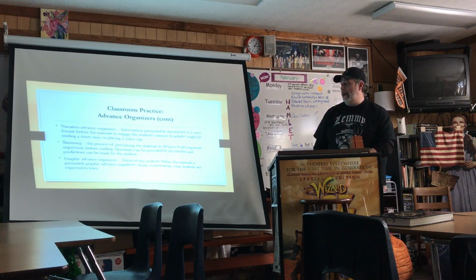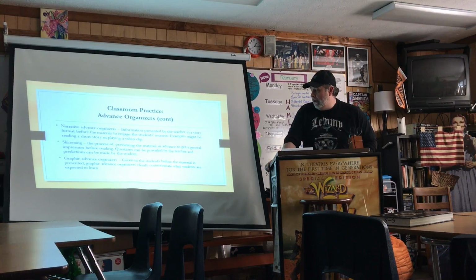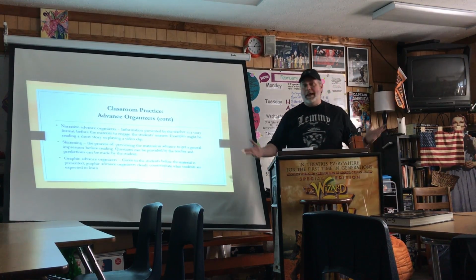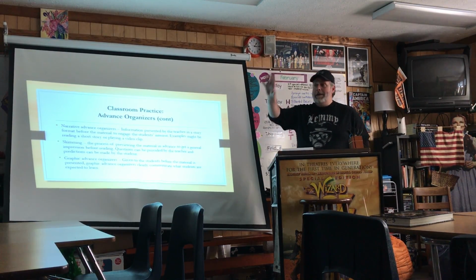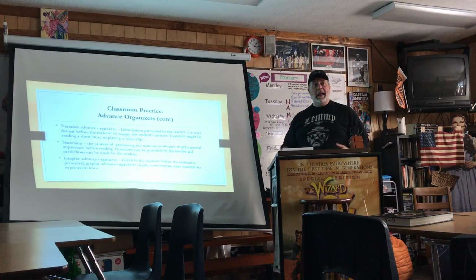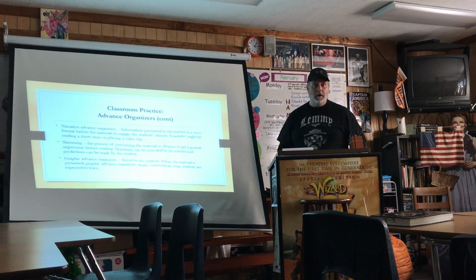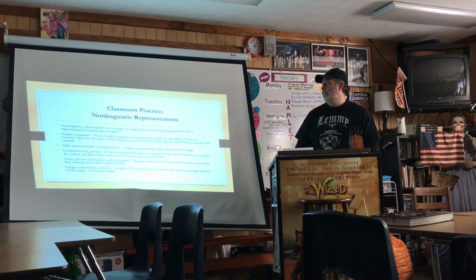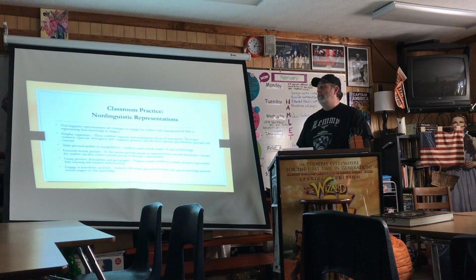Graphic advanced organizers. Given to the students before the material is presented, graphic advanced organizers clearly communicate what students are expected to learn. This could take any form that goes with the material you're doing, but basically you're giving them big headlines, you're having them fill in the columns with information that they predict that they're going to learn about. Next. Classroom practice, non-linguistic representations.